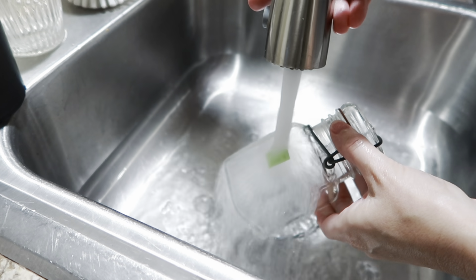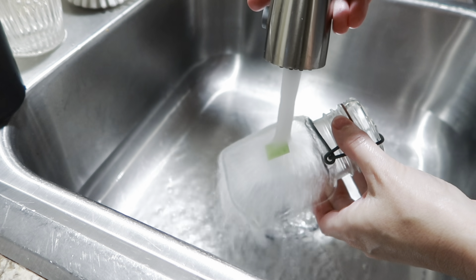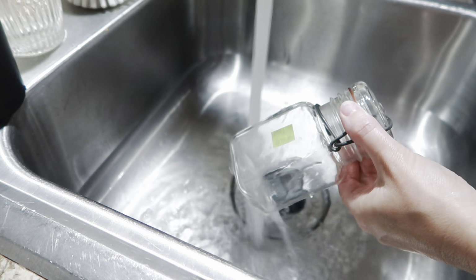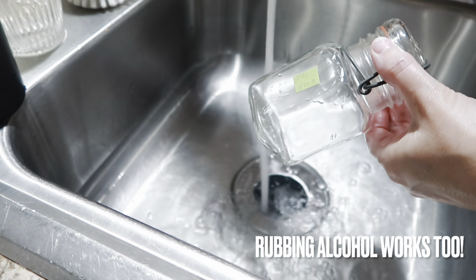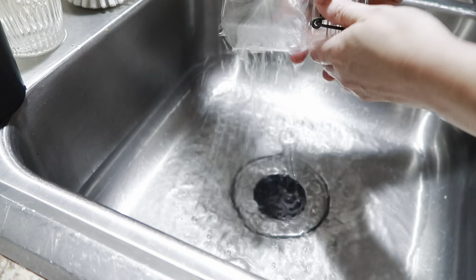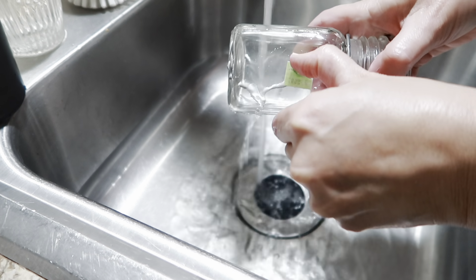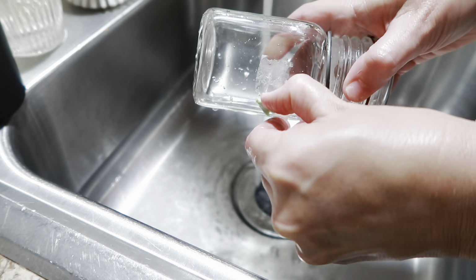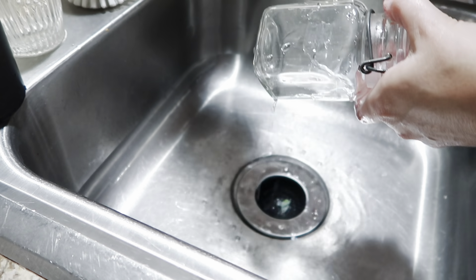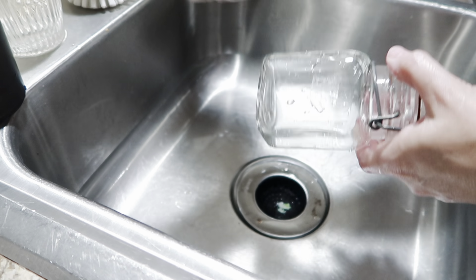Okay, y'all, right here I wanted to show you another option if you do not have lemon oil, is to just use scalding hot water. Run it over that sticky thing and then kind of scrape it off. The only thing about not using lemon oil is you can get it off, but you have to scrape to get a lot of that sticky off. I'm trying to show you. You see how the sticker came off, but it left behind some of the sticky stuff. So I have to go in and I have to scrub with my fingernail to really scrape that off.